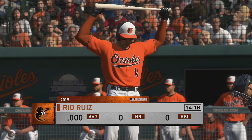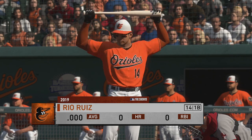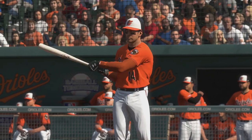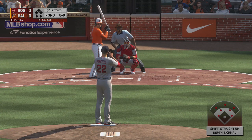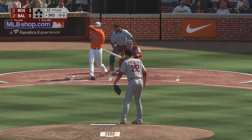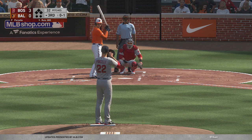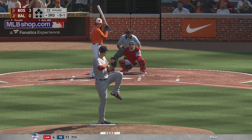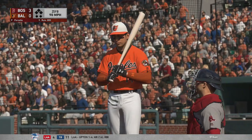To the plate now as we move on to the bottom of inning number 3. The first baseman, Rio Ruiz. Here's the first pitch to him. Pretty well hit deep down the line in right, but that's back into the seats. Foul. 0-1. Here it comes. And he lays off for ball 1.